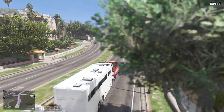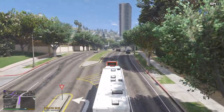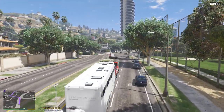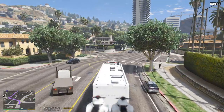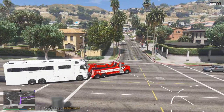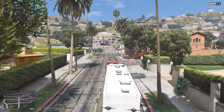Alright guys, so we have about 3.5 miles to go. It shouldn't take us too long. I'm gonna go the local way this time. I'm not gonna drive on the highway, mainly because you guys know making that left turn into Sandy Shores is always a pain. So instead of even trying, I'm just gonna go the local way this time. Alright, so far everything is looking good.